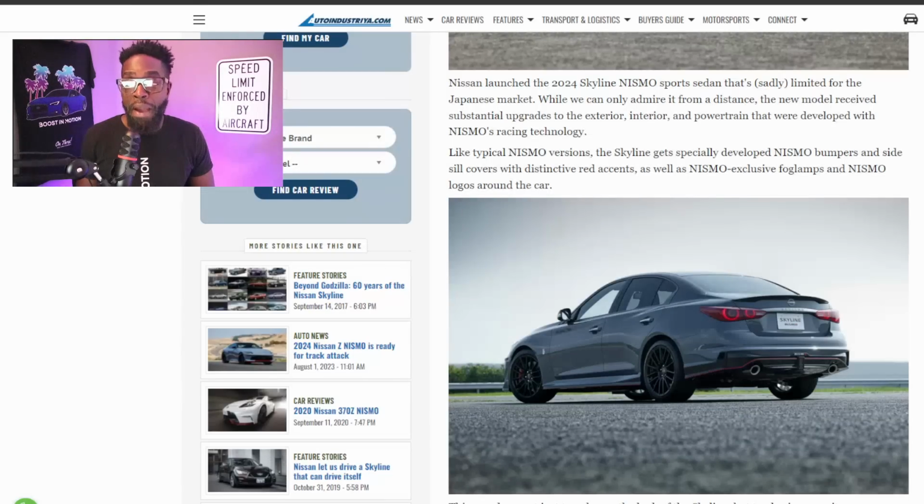While we can only admire it from a distance, the new model received substantial upgrades to the exterior, interior, and powertrain that were developed with Nismo racing technology. Like typical Nismo versions, the Skyline gets specially developed Nismo bumpers, side sill covers, and distinctive rear accents, as well as Nismo exclusive fog lamps and Nismo logos all the way around.